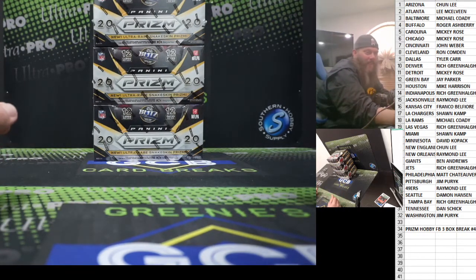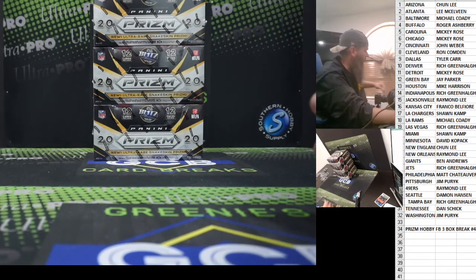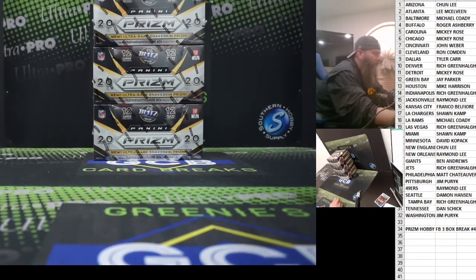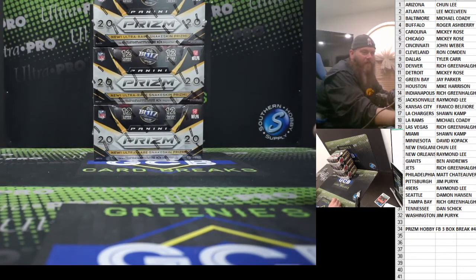I'm having a great day, except I'd like to pull some more heat out of this stuff, but hopefully these 3 are loaded. This is the last of the case, so hopefully we got another gold vinyl. Hopefully we got a snake skin. Hopefully we got a color burst. We could just make this a super huge break with all that stuff.